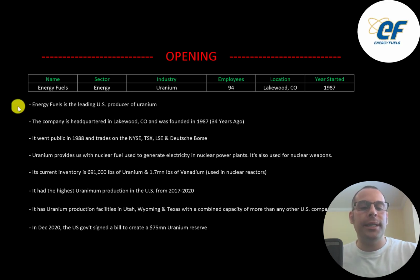Energy Fuels is the leading U.S. producer of uranium. The company is headquartered in Lakewood, Colorado, and was founded in 1987. It went public in '88 and trades on the TSX, New York Stock Exchange, London Stock Exchange, and Deutsche Börse. Uranium provides us with nuclear fuel used to generate electricity in nuclear power plants. It's also used for nuclear weapons.